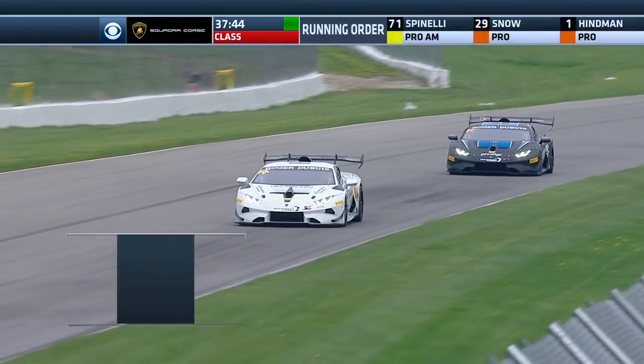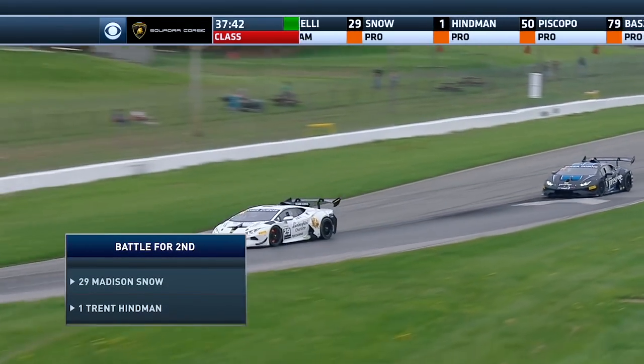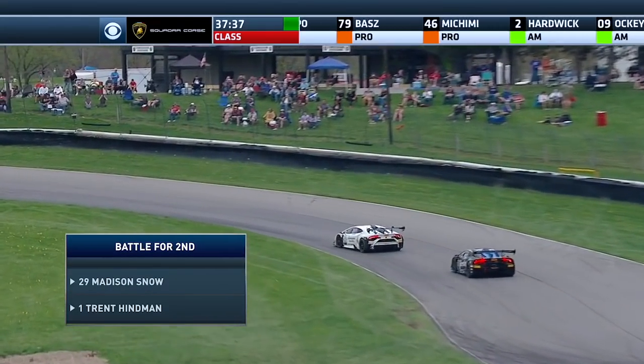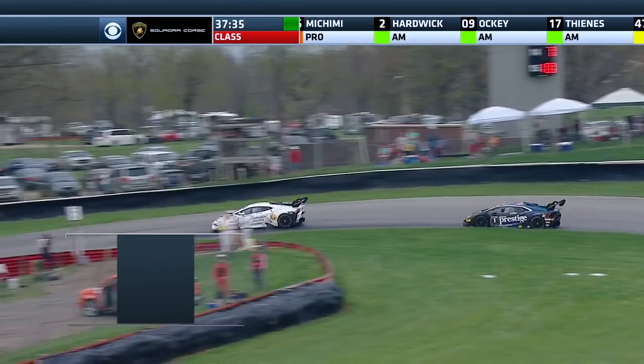Michimi, who was the champion 2 years ago in this series here in America, and in fact knows this part of the world very, very well indeed.